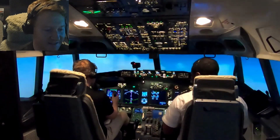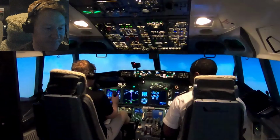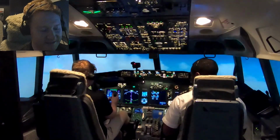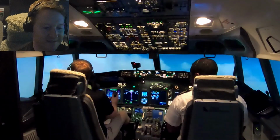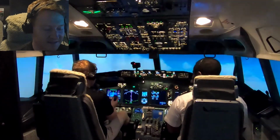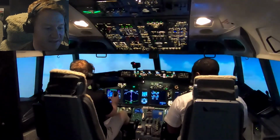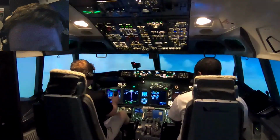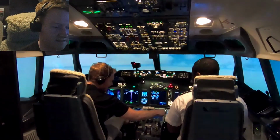Okay. All right. Waiting for the glide slope. There we go. All right. That's it. And now very tiny movements. Glide slope captured. Gear down. Flaps 15. Flaps 15 set. All right.